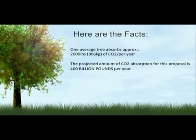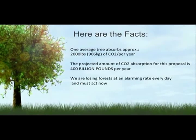Now there is debate as to which came first, the carbon dioxide or rising temperatures, kind of like the old adage of the chicken or the egg. But I'm not here to debate that point. Ultimately, there is a correlation between the two, and if we can remove a large amount of CO2, there should be a direct response on temperatures as a result. We must act now and not just talk about these problems. As stated earlier, we are losing forested areas at an alarming rate every day.